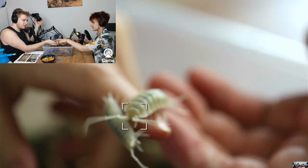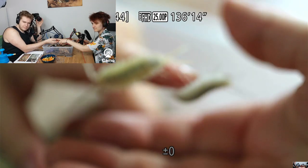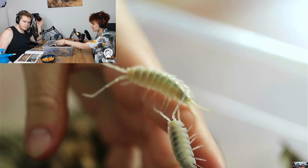Focus. Hocus pocus. The camera is out of focus and now it's turning off. You got him?